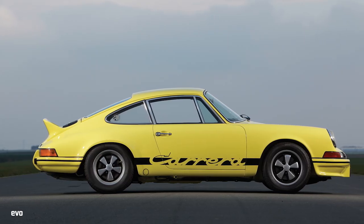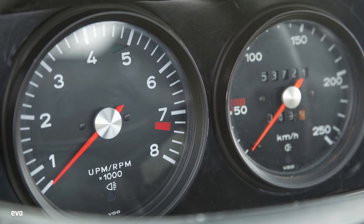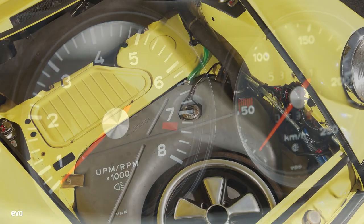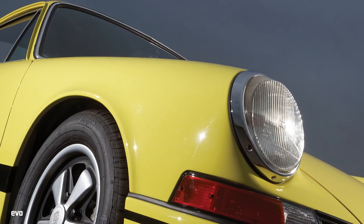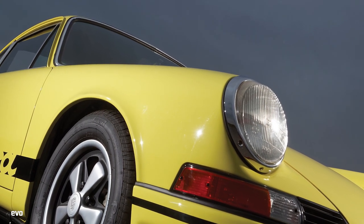Highly collectible in today's market. Prices have increased hugely in the last couple of years. This is a matching numbers, fully restored example to original specification, finished in this delightful original shade of light yellow, a colour that was discovered when it was restored. It has a full restoration file, as well as the all-important Porsche Certificate of Authenticity, inspected and verified by Jürgen Barth. This is a really exciting motor car.